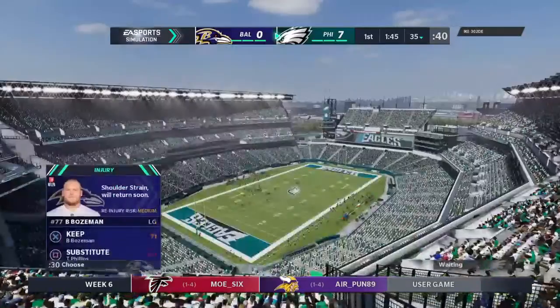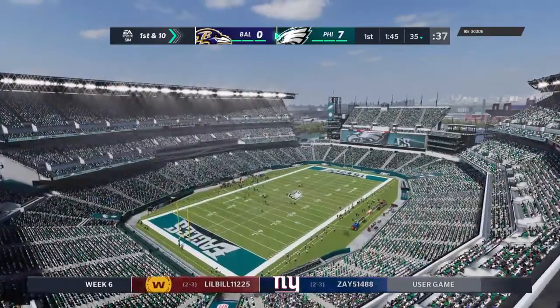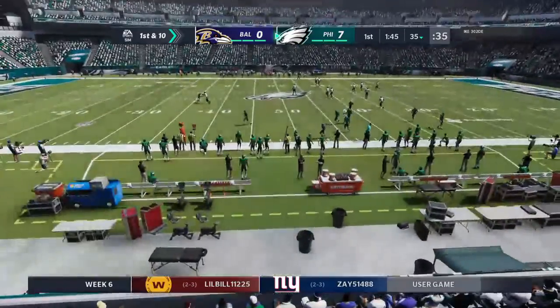A terrific return. 30 yards all in all. And the Eagles will have it taking over 1st and 10 at their own 35-yard line.